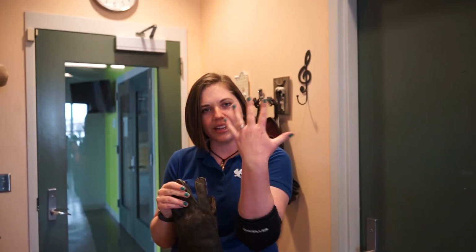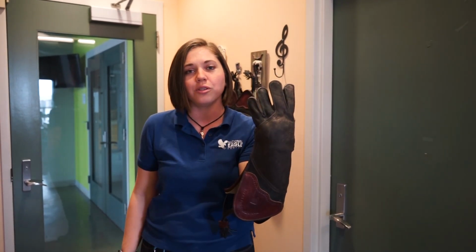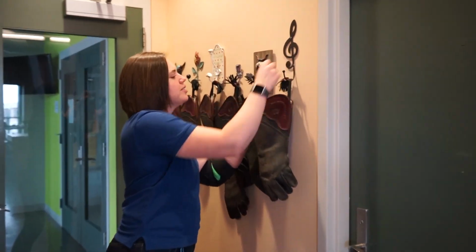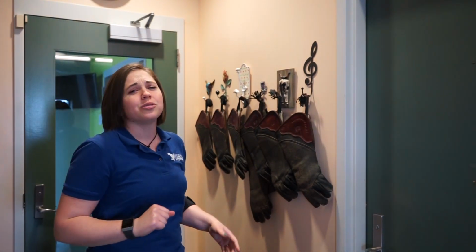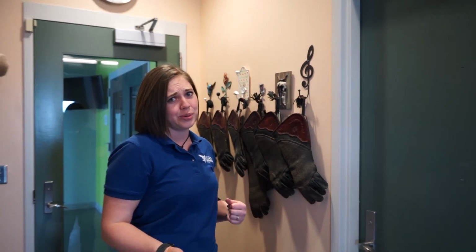In fact, just as a preference, I don't like to take off my wedding ring, and so my glove was made specifically so that it has a wider ring finger so that I can comfortably wear it even while working with the birds. All of our staff have individual gloves that all have their own individual initials on them so that we can tell them apart, which is really important just for safety to make sure that we aren't accidentally passing anything between each other.